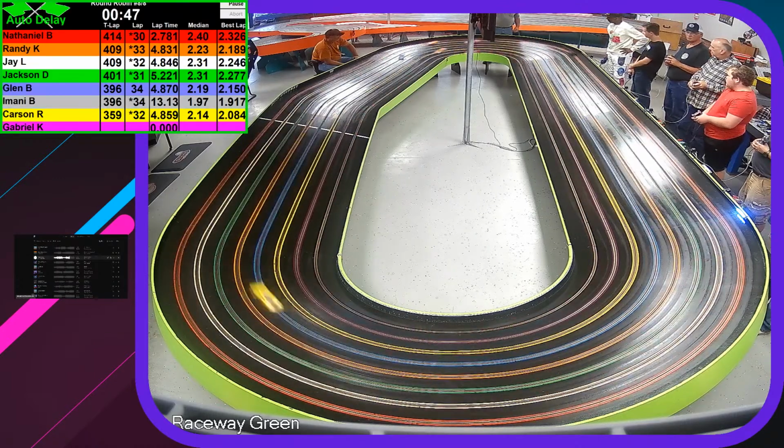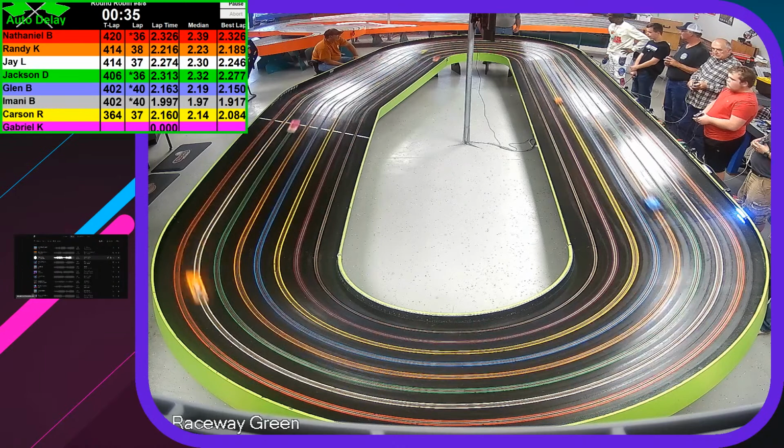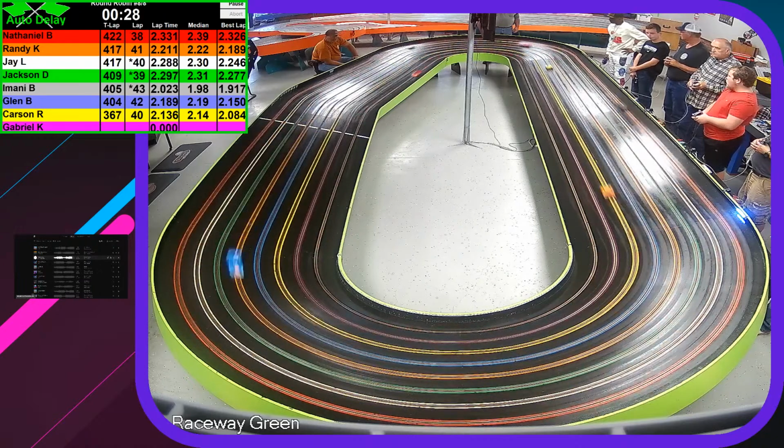Him and Randy Kirtley totally gridlocked with one another at 409, 410. It's going to come down to the wire between these two to see who's going to end up finishing second versus third here. Jackson fighting valiantly there with 406 as Glenn Burden and Amani fight for 404 and 403. Just battles all around on this race, this race weekend on October the 8th.